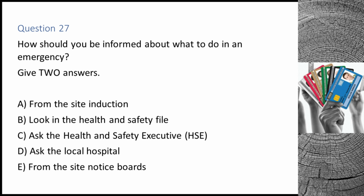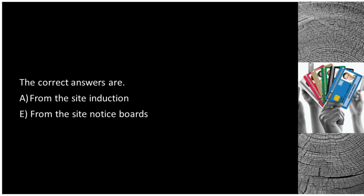Question 27. How should you be informed about what to do in an emergency? Give two answers. A. From the site induction. B. Look in the health and safety file. C. Ask the Health and Safety Executive, HSE. D. Ask the local hospital. E. From the site notice boards. The correct answers are A and E. A. From the site induction. E. From the site notice boards.